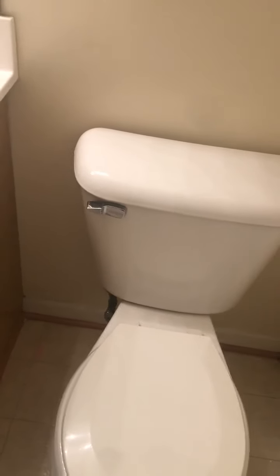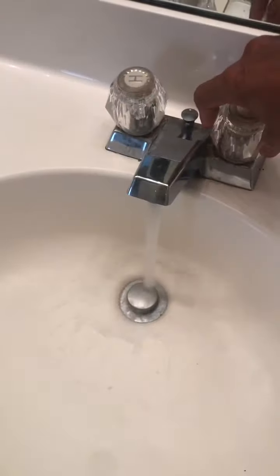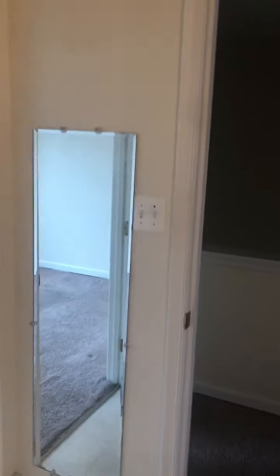He said this toilet is not running, but he said he can fix the toilet, so I'll ask him to add that to the estimate. I'm not sure why. The valve is on, but not sure why it's not flushing. The water is on. I tested it. So this is the paint job in the bathroom.